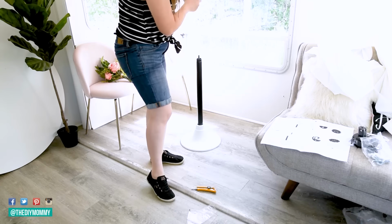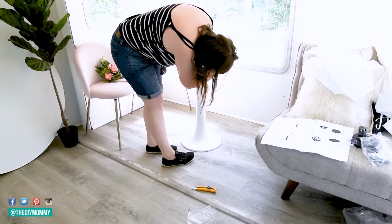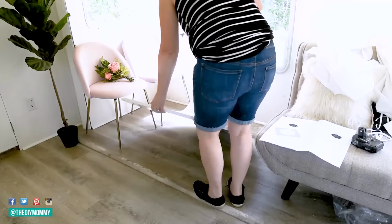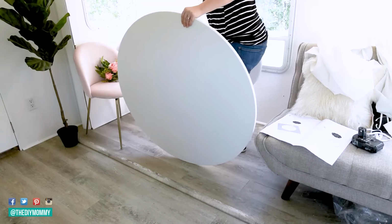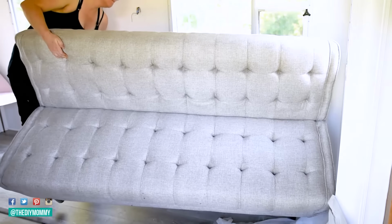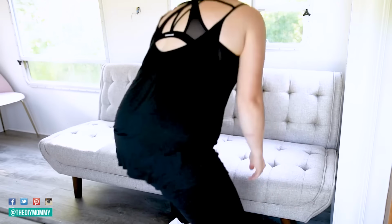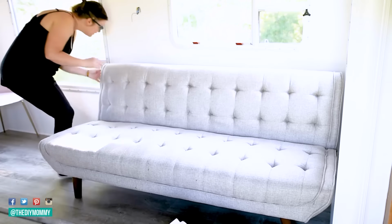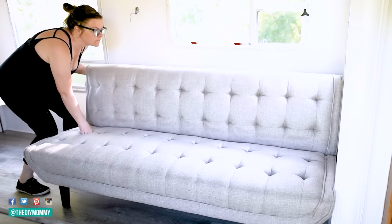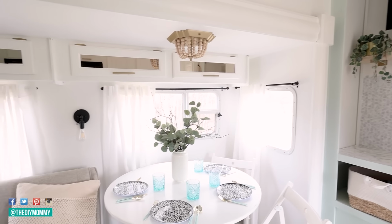For furniture, I used a round IKEA table in here, and I used this futon sofa from Structube. Both of them were relatively inexpensive, a couple $100s each, and you can flip down the sofa to use it as an extra bed. Lots of you ask how we keep these from sliding around in the space. So once we pull the slide in the RV, they're kind of tucked inside the RV as we travel along. And don't forget, this is a 5th wheel, so there's nobody in the RV ever when we're traveling. So everything is nice and safe.